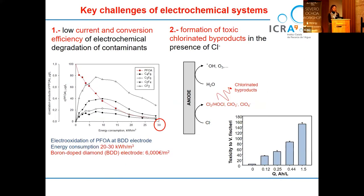The key challenges, and part of the reason why these systems haven't been applied on a larger scale yet, is that typically the current and conversion efficiency for removing really trace contaminants from water, trace organic and inorganic pollutants, is normally low. Here I have a graph just to illustrate how the disappearance of one contaminant does not mean that your treatment was successful. This is an example of perfluorooctanoic acid. This is a very, very persistent compound, and I will say a little bit more about these compounds later. Here in the red line, you can see how the compound does disappear, but it forms byproducts. So we also need to make sure that there's nothing toxic left in the water that we're treating.